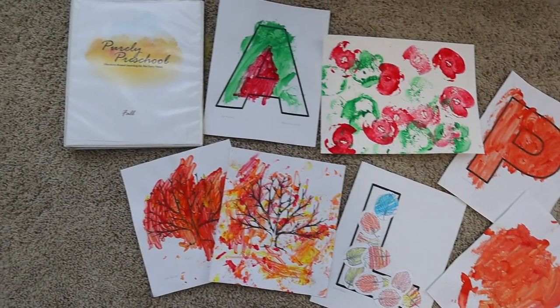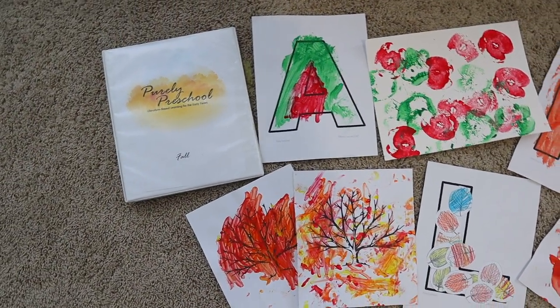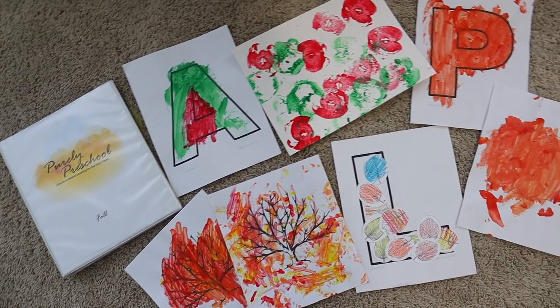Now, as far as curriculum goes, you guys, I do love one curriculum, and I have been using it for a while now, and I can't sing its praises enough. This one right here is created by Rachel from 7 and All, and it is Purely Preschool. Right now, we're doing the Purely Preschool fall unit, and my daughter has been loving it. We studied pumpkins, and then we went to the pumpkin patch. We talked about apples, and she got a real kick out of doing the apple study, and that one was really fun.